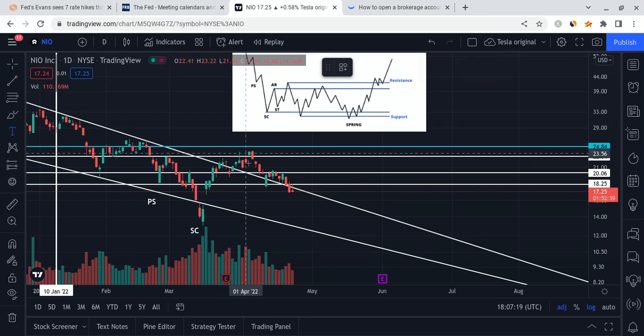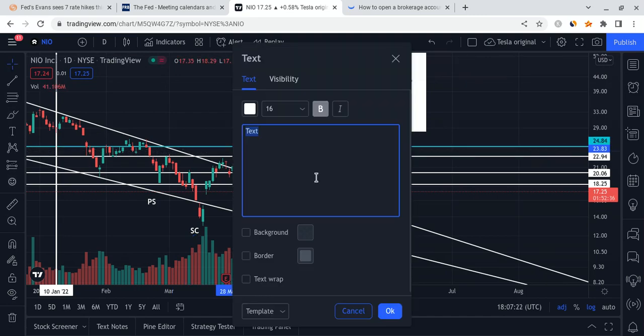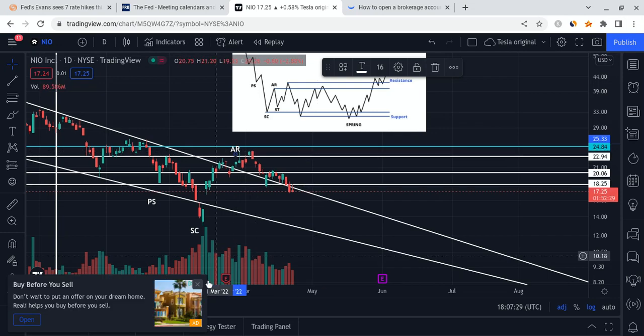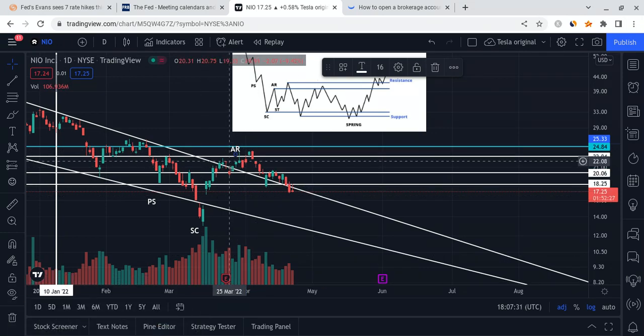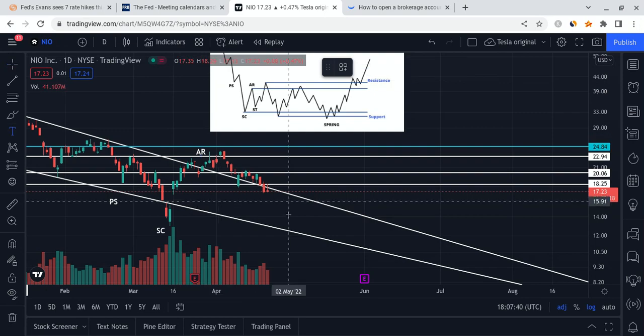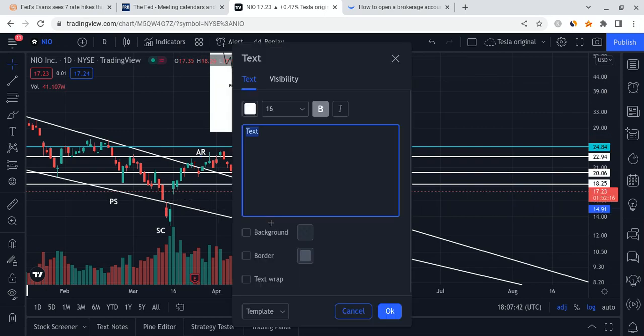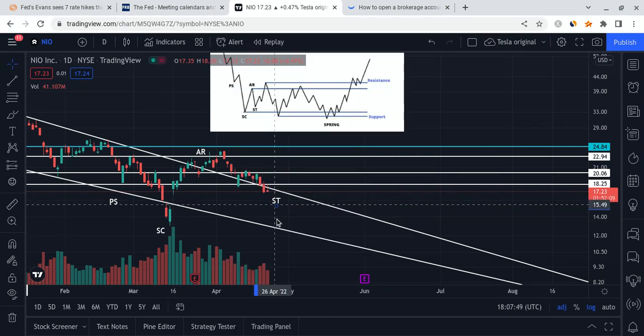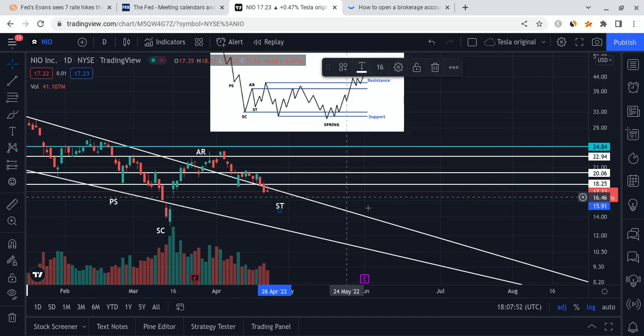So right now, we witnessed a lot of these phases. The automatic reaction phase played out. That would be the phase B part. And then after that comes the sell test. So you could argue that the sell test is about to come around here. We're getting very close to it, and we should get a bounce after that. The question is, where is the bottom? That's something I don't truly know. I don't know if the bounce is going to come here or if it's going to take us all the way down here.